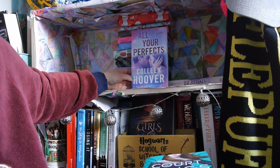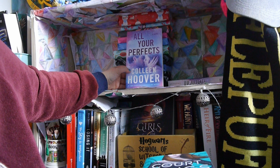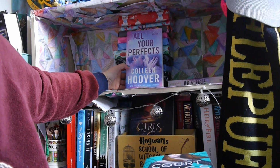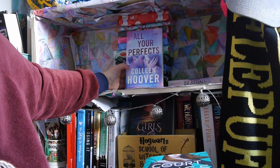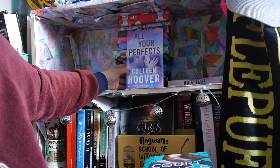I've then got All Your Perfects by Colleen Hoover. This is one of her most recent releases, so that's why it's on my TBR. I have loved her other books that I've read by her, so I feel like I would love this too. She's got a way to grab you by the reins of your heart, and I hope that I do enjoy this one.